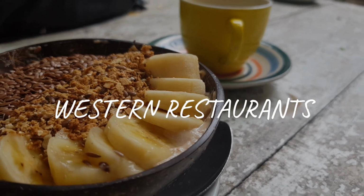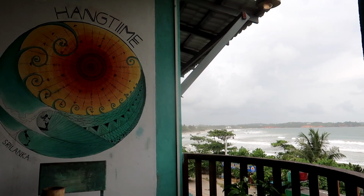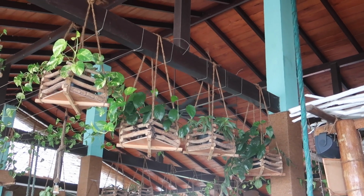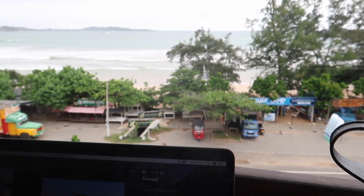Western standard restaurants. Now I've actually been to quite a few in Ahangama, Weligama, Midigama, but my favourite out of all the restaurants is a place called Hang Time, and it's in Weligama. It's a really nice place, has really good vibe, good atmosphere, and an amazing view. Also, their Wi-Fi is really good, and it's really nice to just go there, have a coffee, do some work with a really nice office view, and just get things done. A really good place to be.